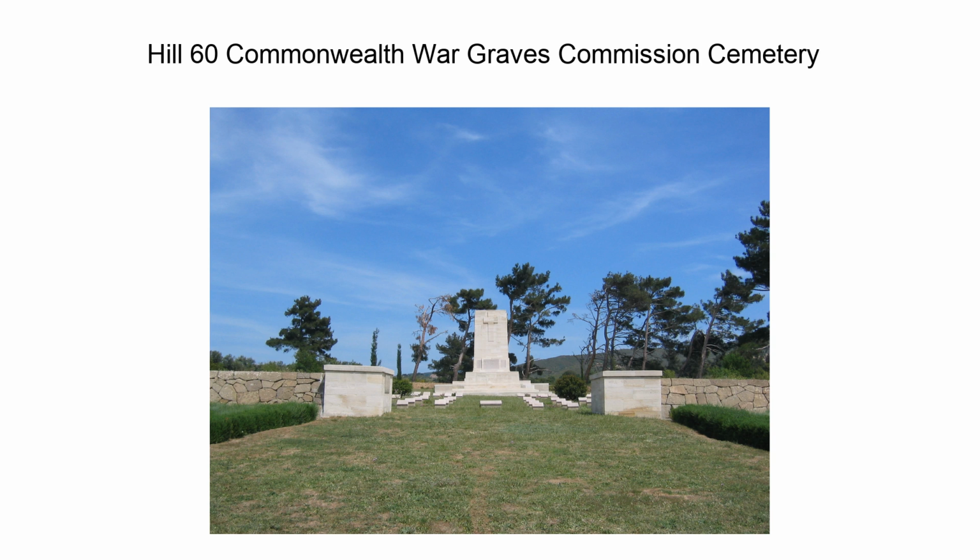However, indecision and confusion led to delays, allowing the Turkish defenders to reinforce their positions, resulting in a stalemate. Hill 60 was a low Turkish-occupied knoll 60 meters above sea level at the northern end of the Suvla Bay range which nevertheless dominated the Allied positions near Suvla Bay.